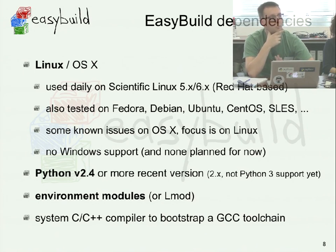That's not an issue. There's no Python 3 support yet, and that's actually getting a little bit of an issue because new Linux distributions are shipping Python 3 as the standard Python. And it's not backward compatible. Actually, you can write code that works with both versions. So if you just clean it up and do print statements a little bit differently, stuff like that, you can make sure it works with both 2.4 and 3. So that's not a big issue, but it's an effort.